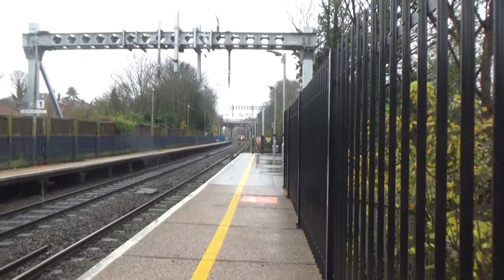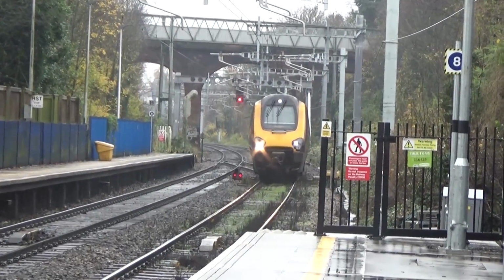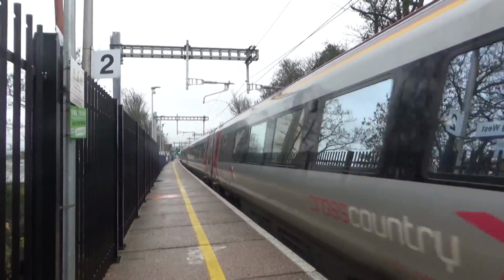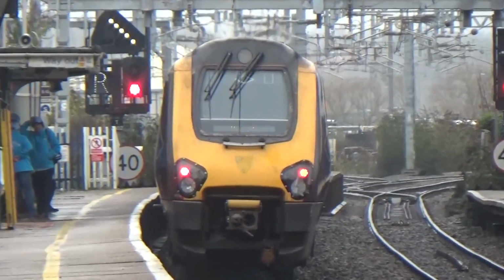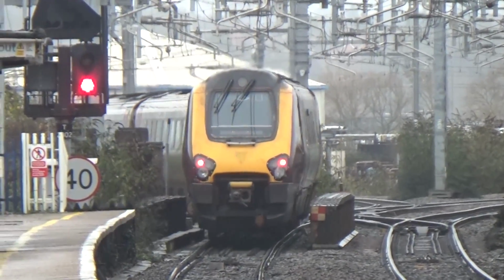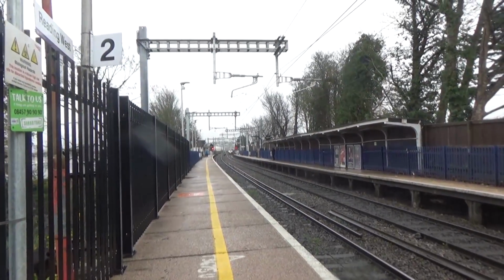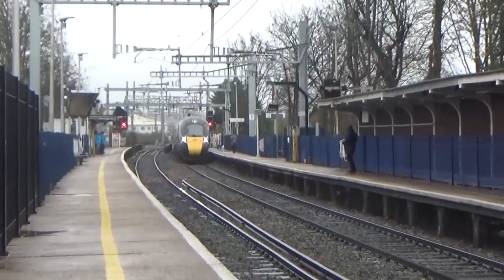Okay, passing now is going to be a CrossCountry service to Newcastle from Southampton Central. I didn't get the number unfortunately, because it's quite hidden away when you're on the same side as the Voyager. Oh, and also passing through is a Great Western Railway service. I think this is to Bedwyn from London Paddington. Yes, actually it is from Bedwyn, sorry.